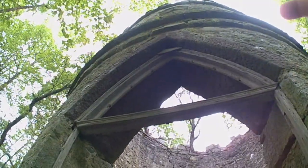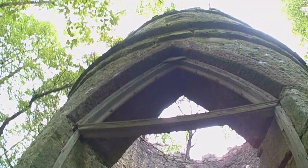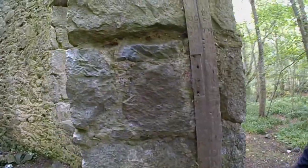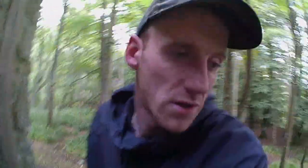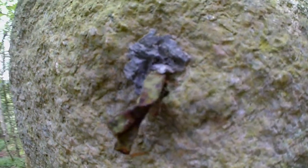In the window frame up there you can see it's had little square panes of glass. And like everything else, the door's probably been busted out of it at one time, along with the windows. There's how the door frame was fitted at one time, leaded in, wood into there as well.